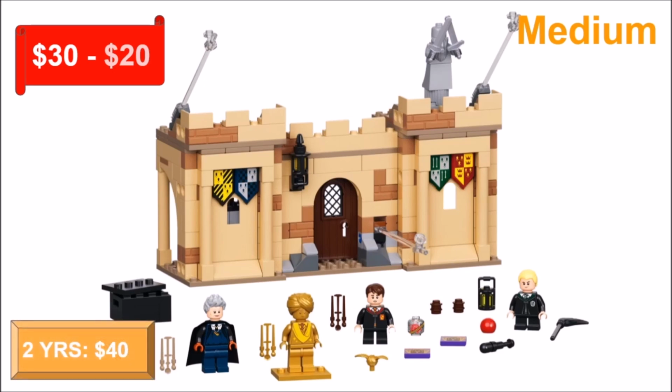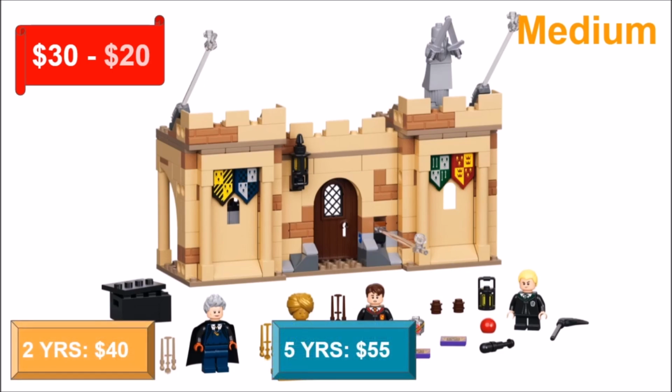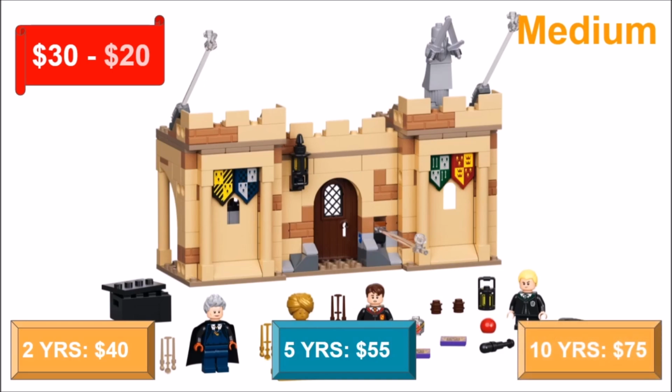So after 2 years, I put $40. 5 years, $55. Again, I wouldn't be interested in selling for $10 profit after 2 years. And I've put after 10 years, $75. But we'll have to see.